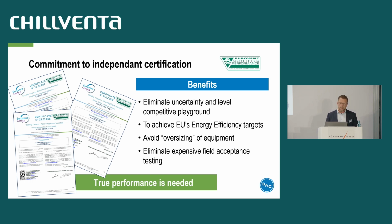Because it's real data, it achieves the customer's energy efficiency expectations. The customer will not buy an underperforming cooling tower. He can fully trust the manufacturer's data. And as he can trust the data, he does not have to oversize the unit and spend more money for a bigger cooling tower than needed. And finally, no expensive field test must be executed as the performance of the product is already certified. So true performance is needed.